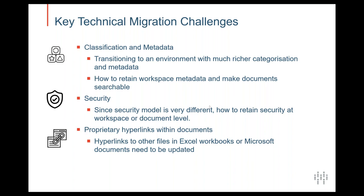The last thing is the proprietary hyperlinks. A lot of people don't realize that sometimes content does link to other content. So for example, you might have a Word document, a proposal which might be linking to other related documents, or an Excel spreadsheet which might be linking to other spreadsheets. These links will break if they are these iManage links. And I'll show you again in the demo how some of these things can be catered for.